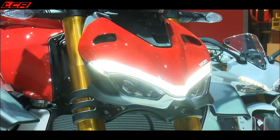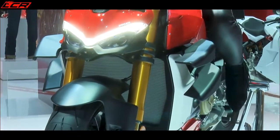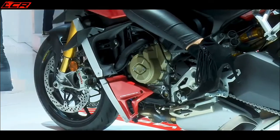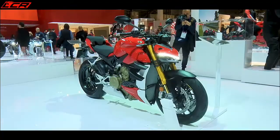To try and control all that power, they have added these winglets. And apparently at 150 miles an hour, these winglets provide 30 kg of downforce. This thing is going to be sharp on track and on the road. It's an absolute monster.